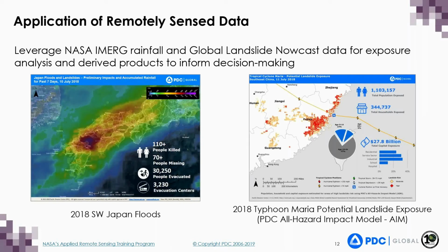The examples on this slide demonstrate how PDC has leveraged NASA iMerge rainfall and global landslide nowcast data to conduct exposure analysis and derive products to inform decision making. These layers and products are made available through DisasterWare in support of the international response community. The exposure depicted on the right was derived using PDC's all-hazard impact model called AIM, which provides scientifically reliable information about the potentially exposed built environment and vulnerable populations.